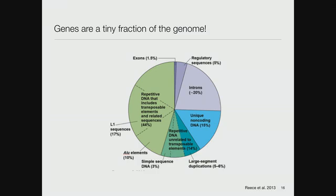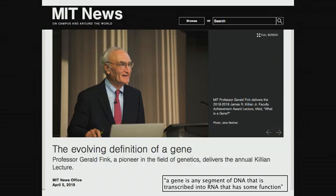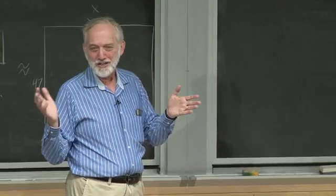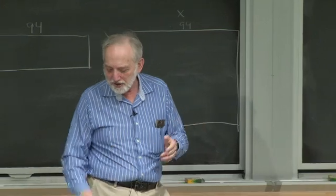Hypotheses are things like, well, maybe it's a storehouse of potentially useful DNA, so that if environmental conditions change a lot, then the cell doesn't have to reinvent the stuff from scratch. It saved it from previous times in evolution when that may have been useful. But that's pretty much pure speculation at this point. So just recently, the Killian lecture was given by Gerald Fink, who's a geneticist here. And his claim is that a gene is not any segment of DNA that produces RNA or a protein, but any segment of DNA that is transcribed into RNA that has some function, whatever it is, not necessarily building proteins. And I think that view is becoming accepted.